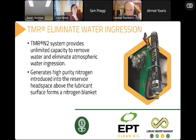You don't need a lot because it's minus 70 C dew point on a free flowing basis. It has unlimited capacity to remove water. It's going to remove 50, 60 parts per million per day, something like that. So it's intended for water ingression issues that are low to moderate. It is not intended for bulk water removal.